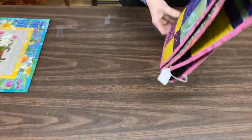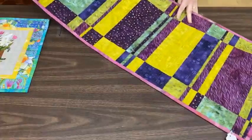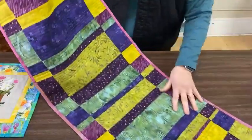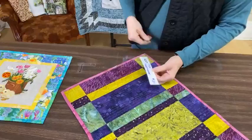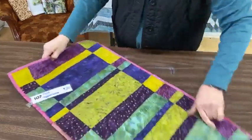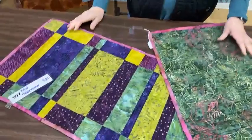Cute, cute, cute. This is a contemporary table runner. So if you've got anyone in your life that you need a wedding gift for, or shower gift, or just because gift, this is all done out of batiks, and it is number 107, and it is $20. So great buy. It's quilted. The back is a really beautiful batik as well.